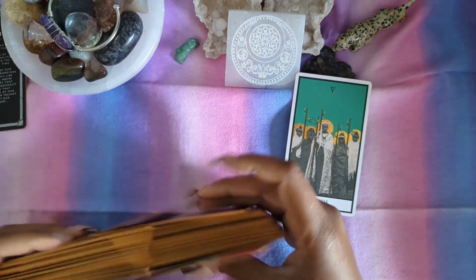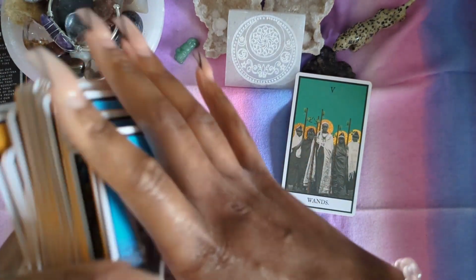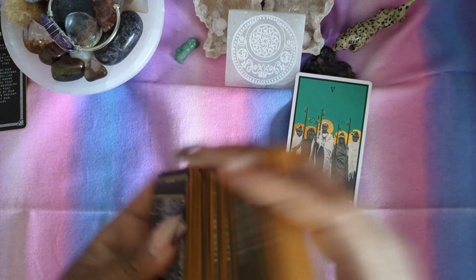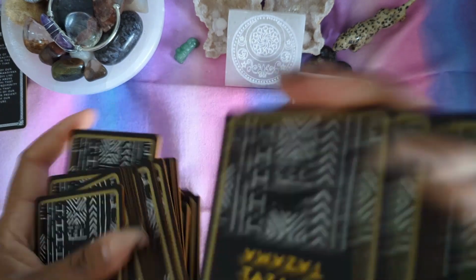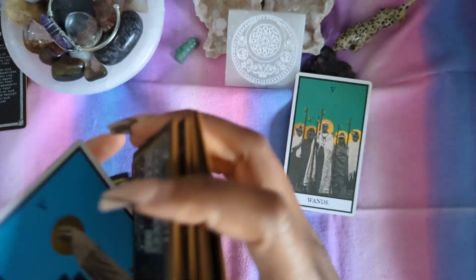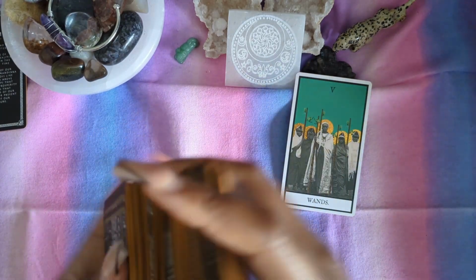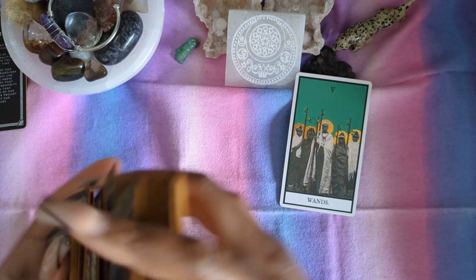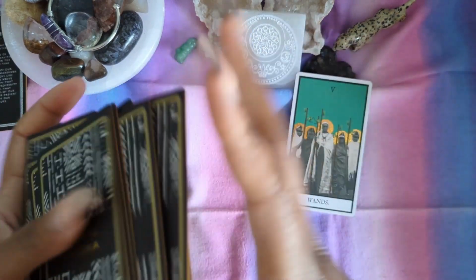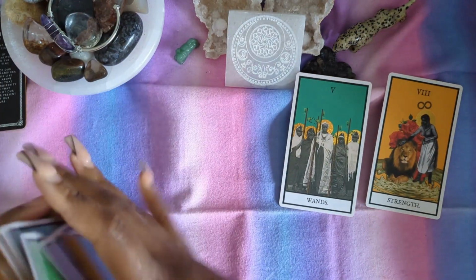But this is a nice shuffle. It didn't clump. I didn't have issues. Maybe it's just putting it back together like this, but let me have one major now for... no, this is the 5 of Cups. No, this is a 2 of Swords. What are you? Ah, Strength. Perfect. Okay.